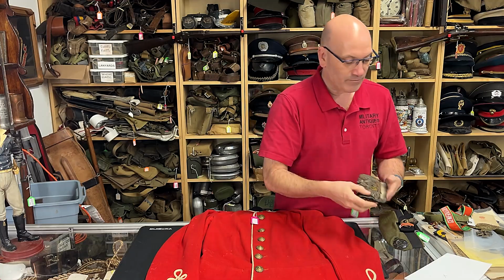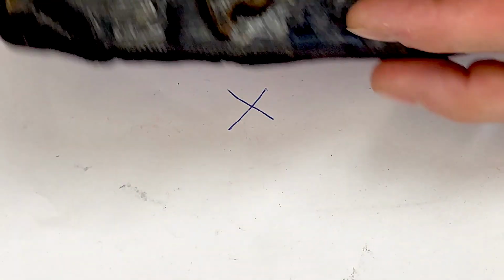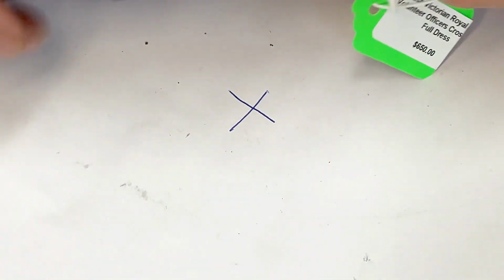Anyways, it is a full dress in bullion wire. Beautiful bullion wire. Unfortunately, the moths got to the back of it. You can see it's lifted a bit. And it's not perfect, but it's over 100 years old. Note the Victorian crown. It's gorgeous. This is a beautiful piece.